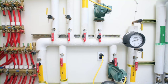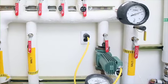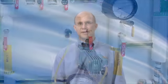A pair of TACO 008 circulators draw water from the primary loop. One supplies the upstairs baseboard, while the other feeds an indirect fired water heater. Because low temp water is needed for the radiant slab, TACO mixing valves are used to reduce the water's temperature before it's pumped through the slab.